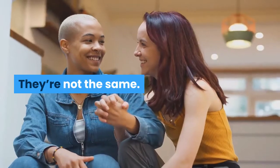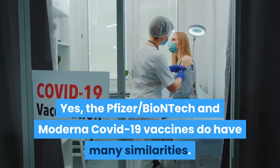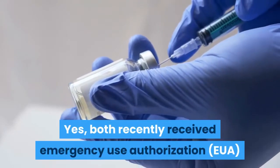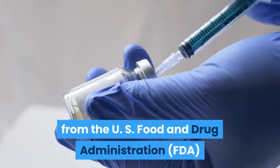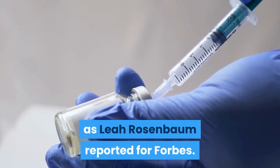They're not the same. Yes, the Pfizer BioNTech and Moderna Covid-19 vaccines do have many similarities. Yes, they are both mRNA vaccines. Yes, both recently received Emergency Use Authorization (EUA) from the U.S. Food and Drug Administration (FDA), with the Moderna vaccine receiving the EUA on Friday, as Leah Rosenbaum reported for Forbes.